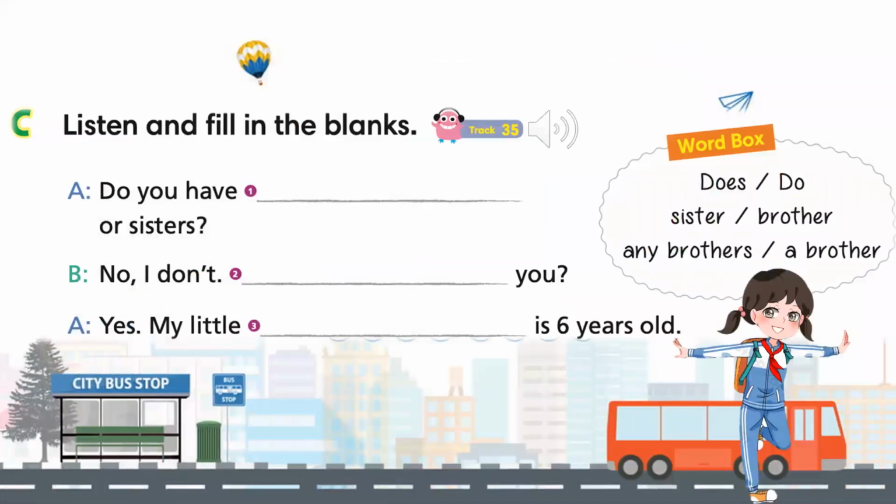Okay, students, so now here, we have to have a little bit practice. We are going to listen to the track, okay? In the track, they're having conversation, and we have to fill the blank spaces here, okay? So before we going to listen to the track, let's watch the word box, okay? So the word box we have: does, do, sister, brother, any brothers, a brother. Now, the sentences we have with the blank spaces: A, do you blank or sister? B, no, I don't. Dash, you? A, yes, my little blank is 6 years old. Okay, so now watch on the words and listen to the track.